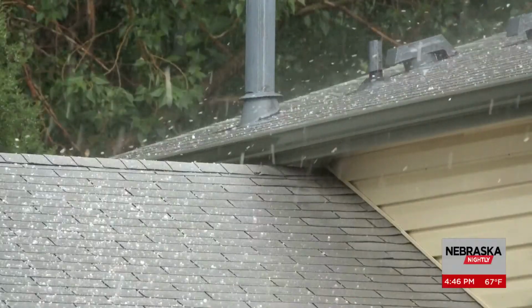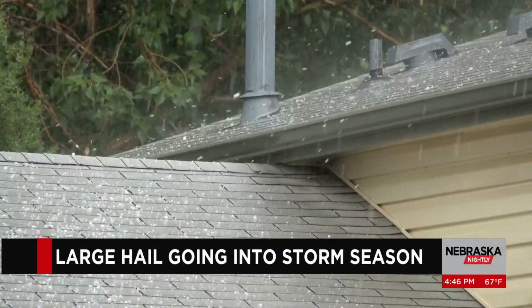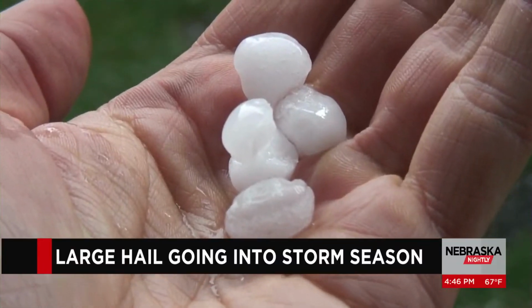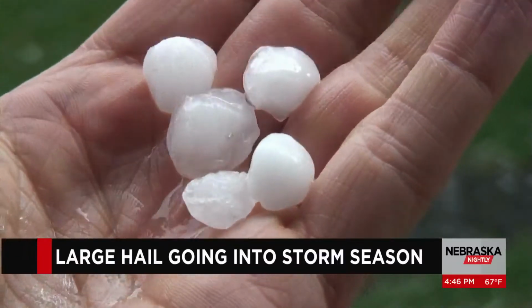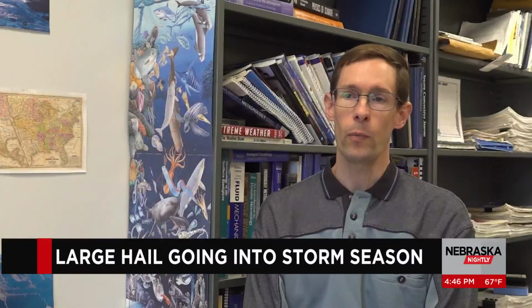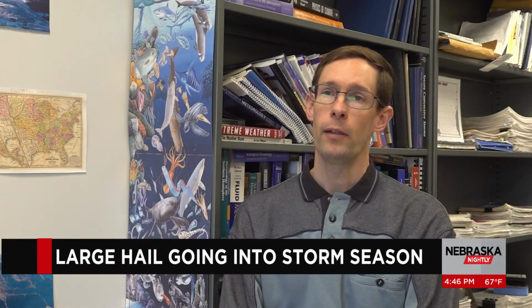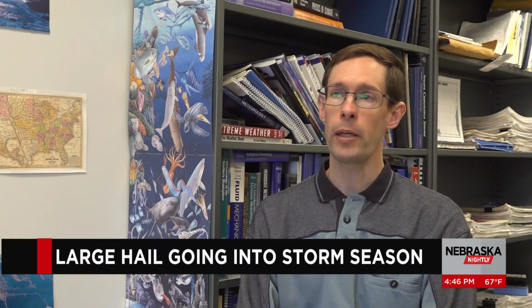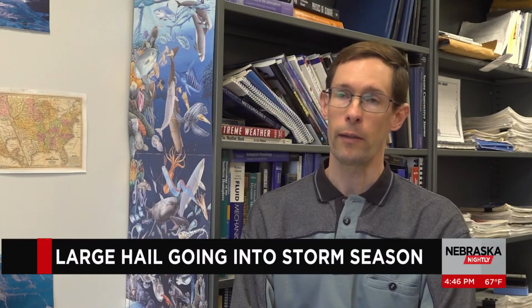They don't just appear out of nowhere. Their size and strength depend on powerful forces in the atmosphere, forces that meteorologists are constantly watching. And when conditions line up just right, those icy balls can reach the ground much larger than expected. And we can also look for changes in the wind speed and direction with height in the atmosphere, because those are days that support rotating updrafts, which tend to be more favorable to keep hail in that hail growth zone for longer so we can get larger hail.